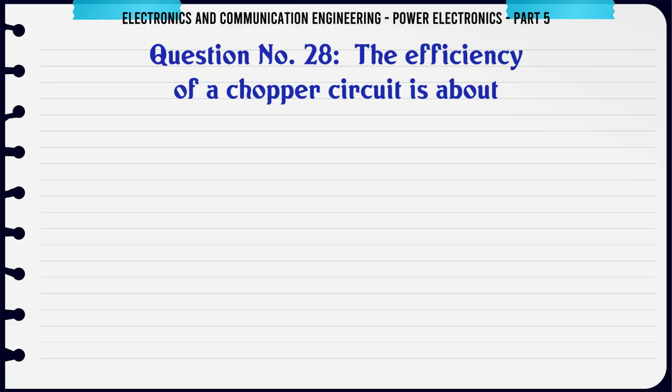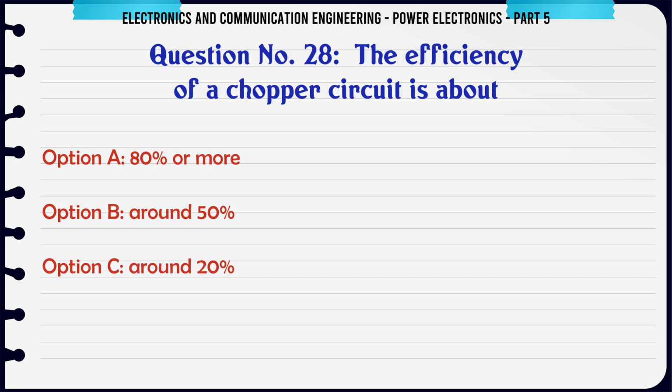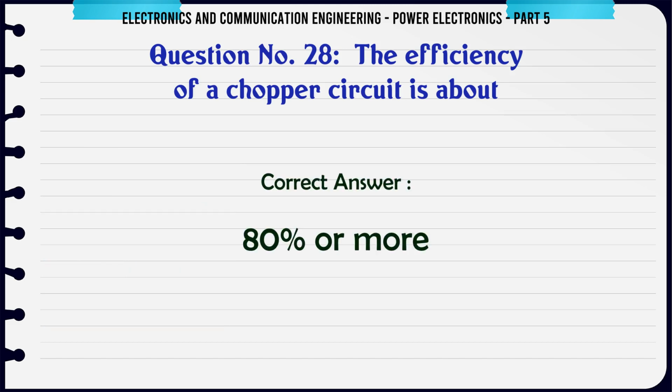The efficiency of a chopper circuit is about A. 80 or more, B. around 50, C. around 20, D. around 5. The correct answer is 80 or more.